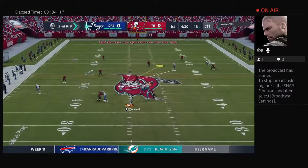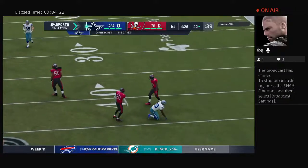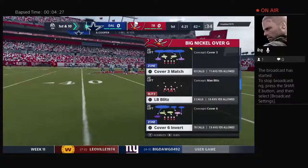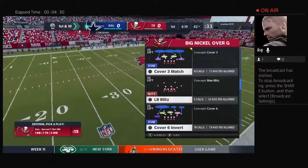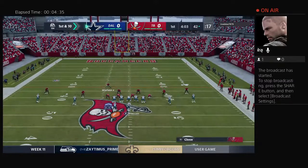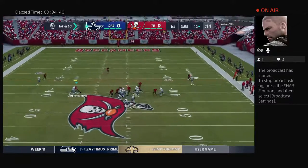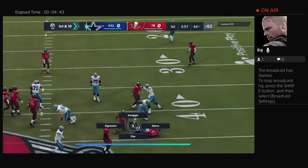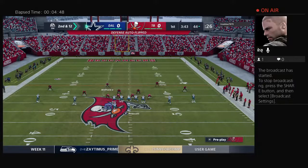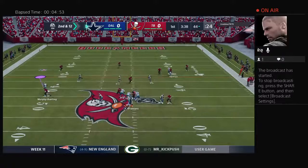On 2nd and 9, Prescott. Wide open, Amari Cooper. And this is going to lead to another first down as the tackle's made at the Bucs 42. Give him 10 yards on that one, and that'll earn him a fresh set of downs. So from Buccaneer territory now, it's 1st and 10 at the 42-yard line. From the shotgun, a give to Elliott. And he is going to lose yardage here. 2 yards the loss, 2nd and 12. A small bit of adversity here on what's been a strong drive.